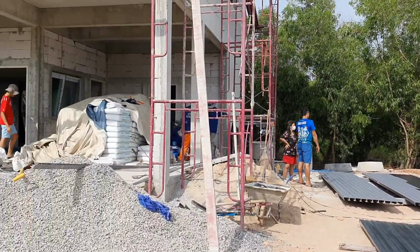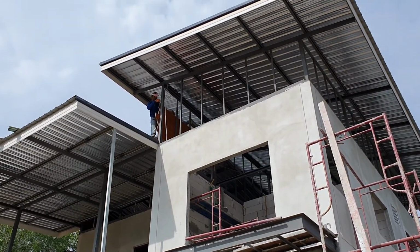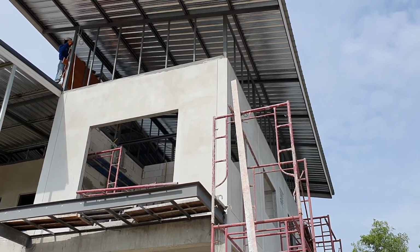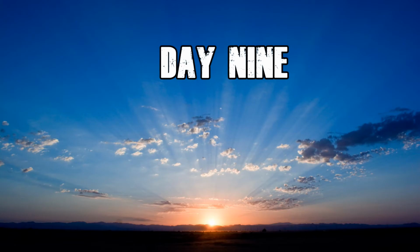And the big house is moving along there, enclosing the ceiling areas. The rendering is just getting a bit more done every day. It's moving along good. The rooster crows, another day started.